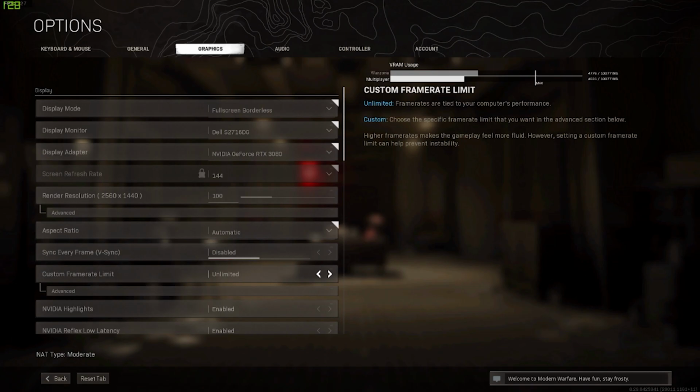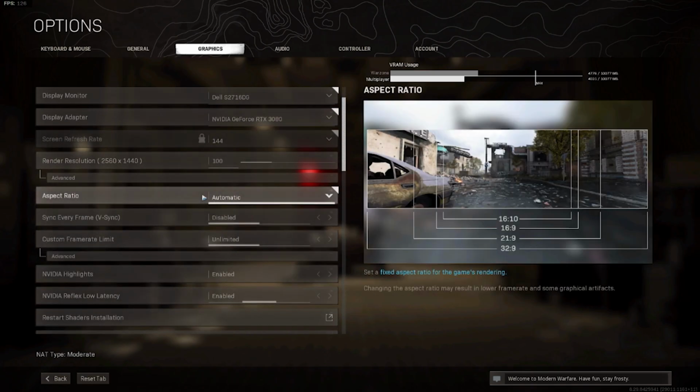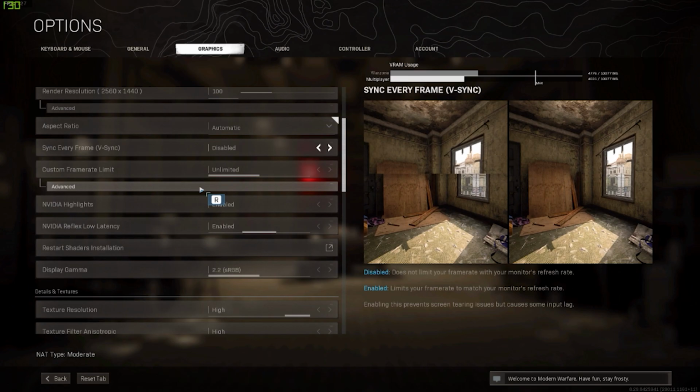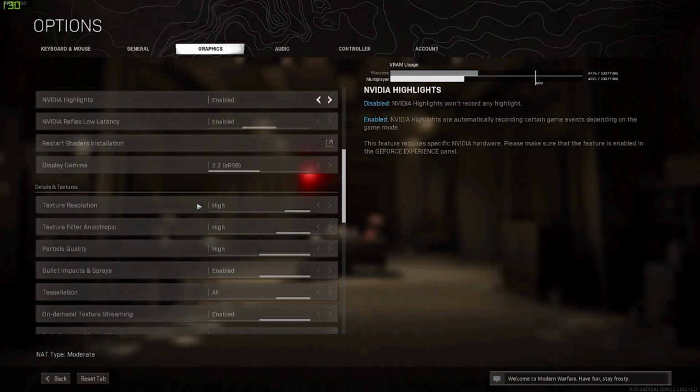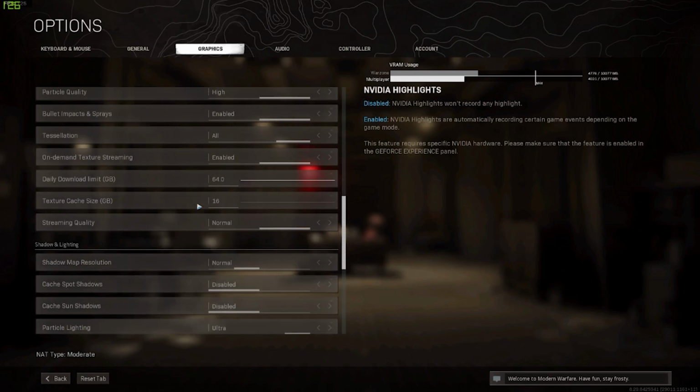Alrighty, so now we're going to start on Warzone, and I'm going to show you guys the settings that I use on Warzone. I'm going to go through this one a little bit more in depth because I know a lot of people play Warzone, so I'm going to scroll down and let you see everything that I use. You can pause the video or go back if you want to, but I'm going to run through these really quick, and I'm going to have RTX off for Warzone.